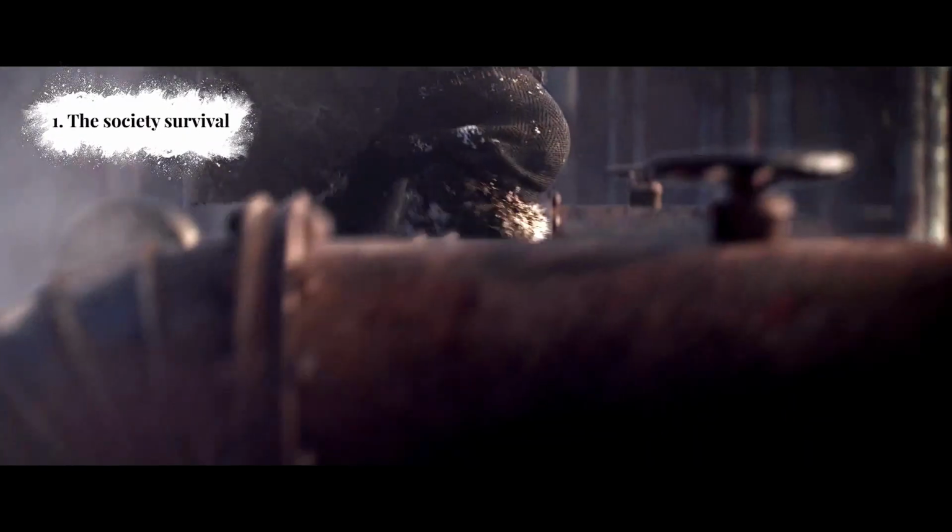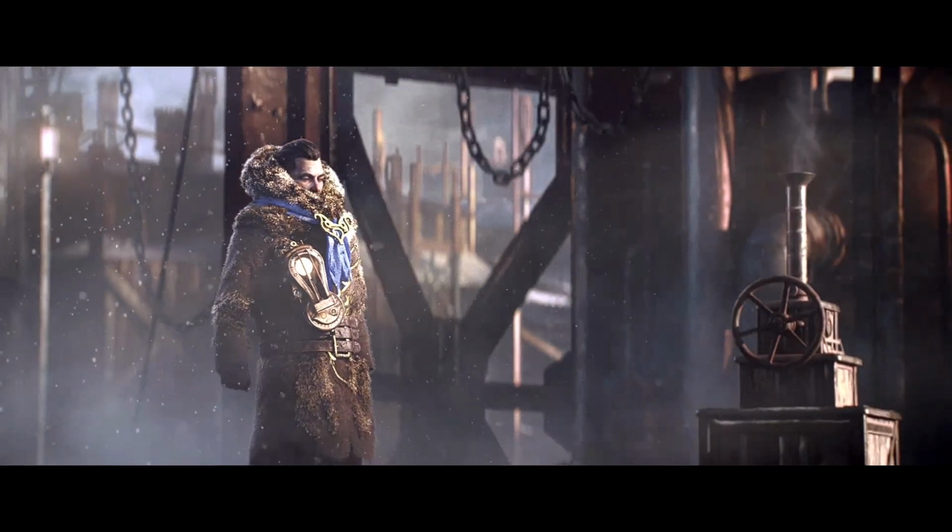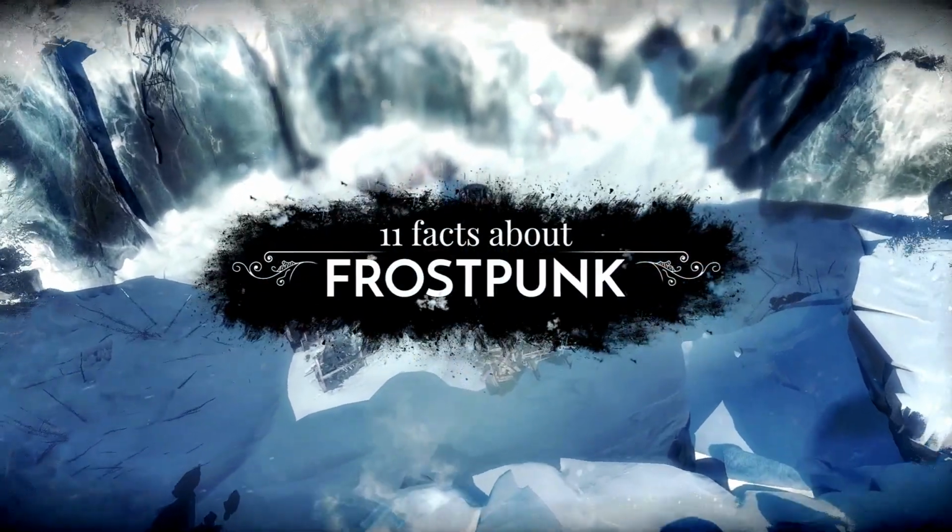Frostpunk is the next game. So this is a survival game with city building elements. I would say the city building is secondary. Survival would be like 60 to 70%, and 30% would be the city building aspect.